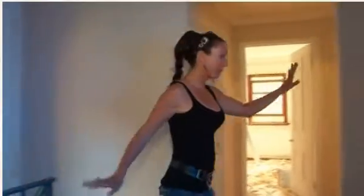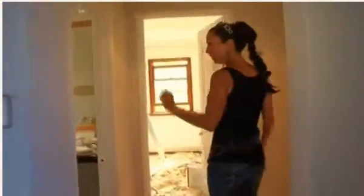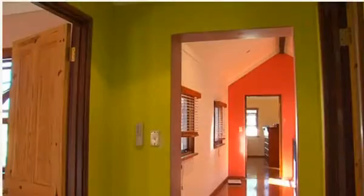So we painted through this main hall area here. You might remember this was a green wall, so we've lightened everything. All the doors and door frames were all different coloured bits of jarrah, so we're painting them all out white just to freshen everything. And when everything's white, it looks bigger.